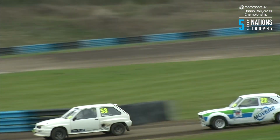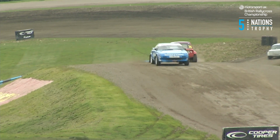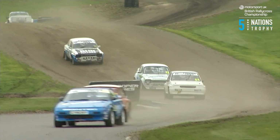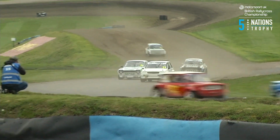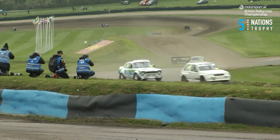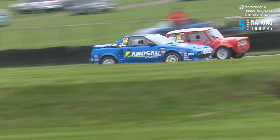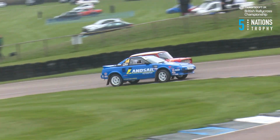But for how long? Because Dan Swayland there in the number 22 is really trying to get his elbows out as they come across the jump down in towards the Devil's Elbow we go. Still nose to tail between the top two here, but this battle for third place is looking pretty tasty. So Paul Buckmaster sitting there in third position for now, but here is the race lead about to change because Lynchy's on the inside line.